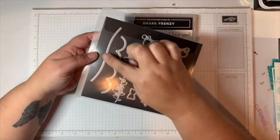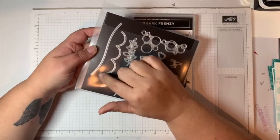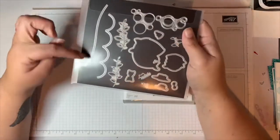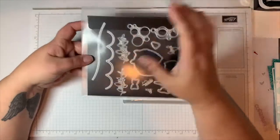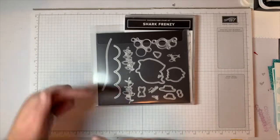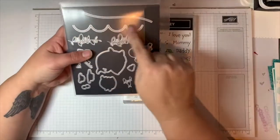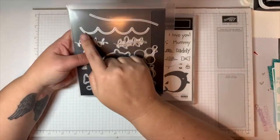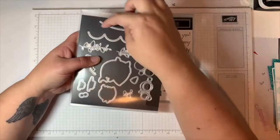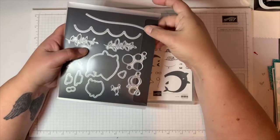So first we have this swish. It's not as big or as deep of a swish as the Curvy Celebrations die, but it's a nice one, and it's not a full card length. So, you know, here in the United States we do 4 1/4 by 5 1/2. So this isn't 5 1/2, but it's more than 4 1/4. Then we have this great wave, but here's what I'm loving about it. If you think about it from this direction, it's a wave. If you think about it from the other direction, with your paper on this side, it could be a scallop. So I really see this extending the use of these.